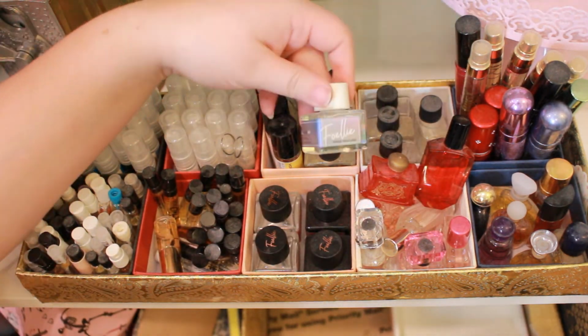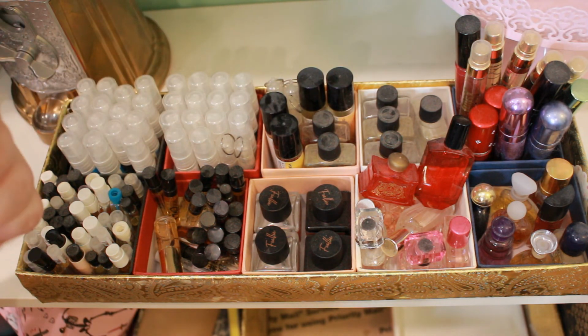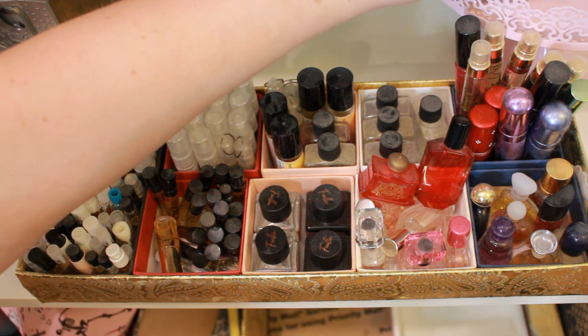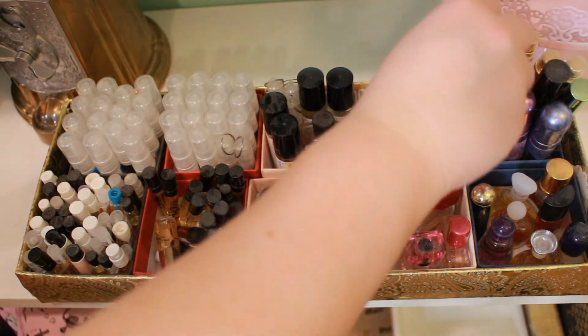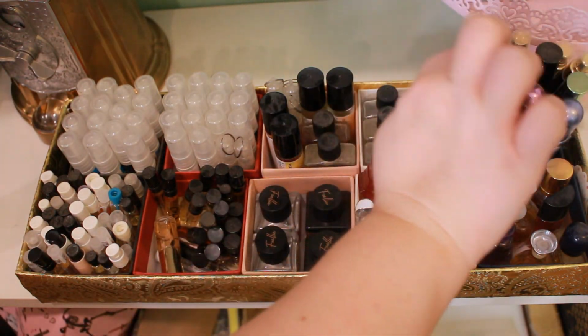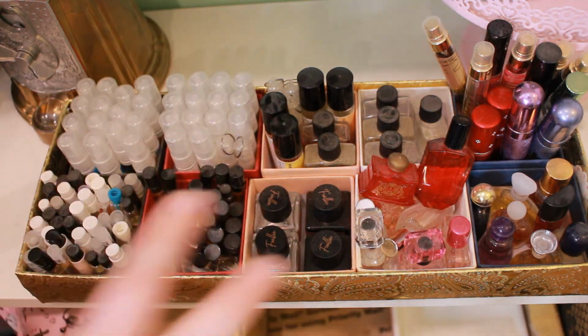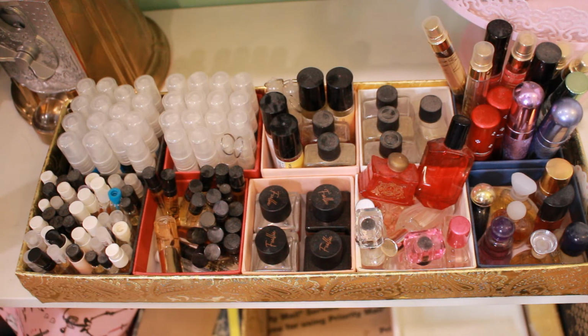And then I actually have a few more over here. So I've got a whole bunch of different ones. I don't know all the names of these off the top of my head, but I have 4 more over here. And then I also have a few little purse sprays and roller balls and stuff like that. Again, I might need to put some of those in my purse because they don't get used here, because I forget about them. But that is pretty much it for all of my little perfumes and all of my full-size perfumes.